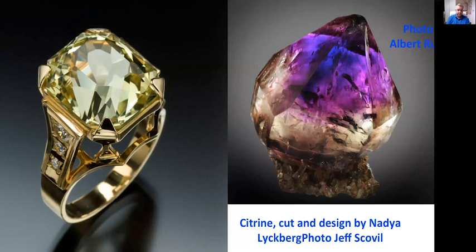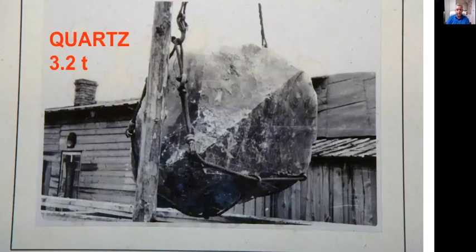To the left, a citrine cut by my wife, Nadja. It was her fourth stone, and it was the first stone where she managed to get perfect polish, which is in fact very rare. It's very hard to get perfect polish in a stone. Not for some like Viktor Tuslikov, whom we will see later, but most cutters never achieve that. And here is a huge quartz crystal, 3.2 kilos from the Urals.